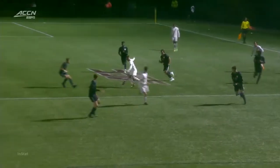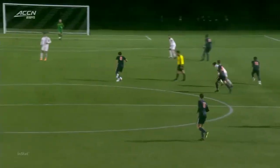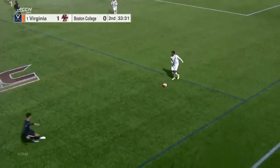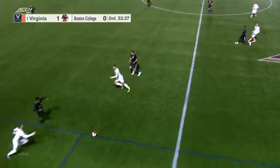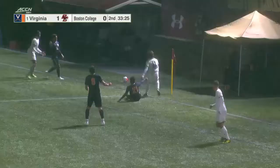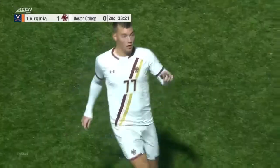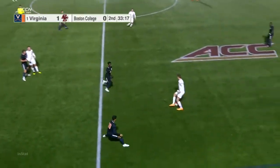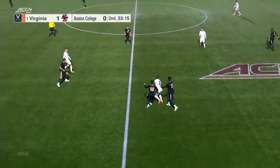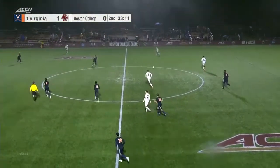And Bill, this is what set it up again. It's Conradson here. He came up limping after that takeaway by Bell. He wanted a foul too, and the whistle didn't come, but that's what set it up. Well, remember, right at the time, that's what we were saying. Virginia, the reason they possess the ball so much is because they win balls in the midfield. That's why Boston College hasn't had much in the attacking third. It was just Joe Bell, clean takeaway, and turning that defense straight into offense. Good touch from Lasse Lehman.